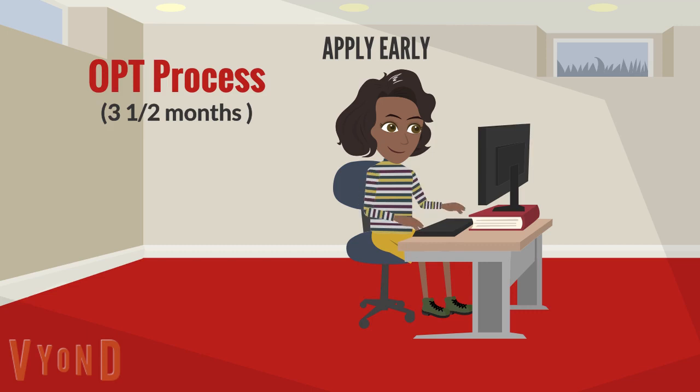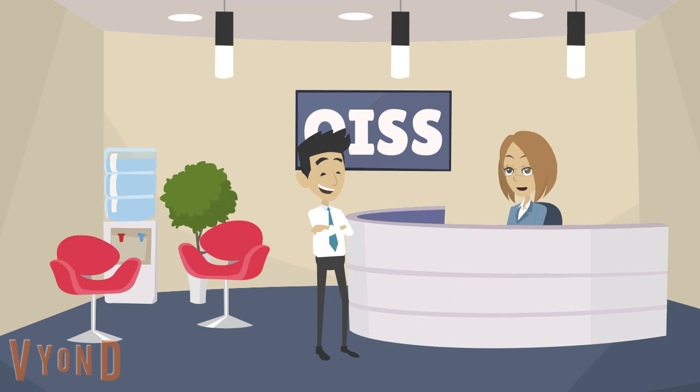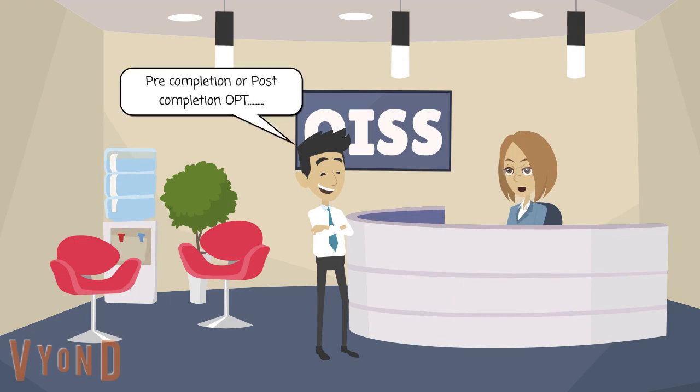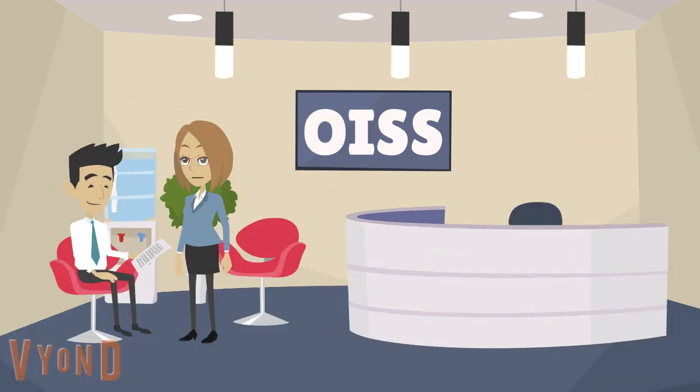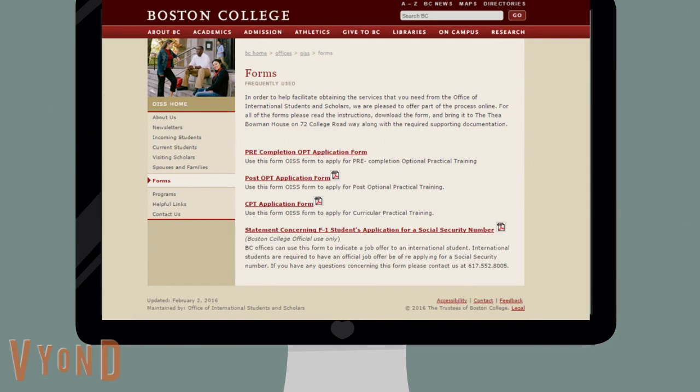The first step in applying for OPT is to obtain a pre-completion or a post-completion OPT I-20 from OISS. The OPT forms are available in our office and on our website. You should fill out either a pre-completion or post-completion OPT application form and submit your OPT form along with your completed I-765 form to OISS. Instructions on how to fill out the I-765 form are on our website.